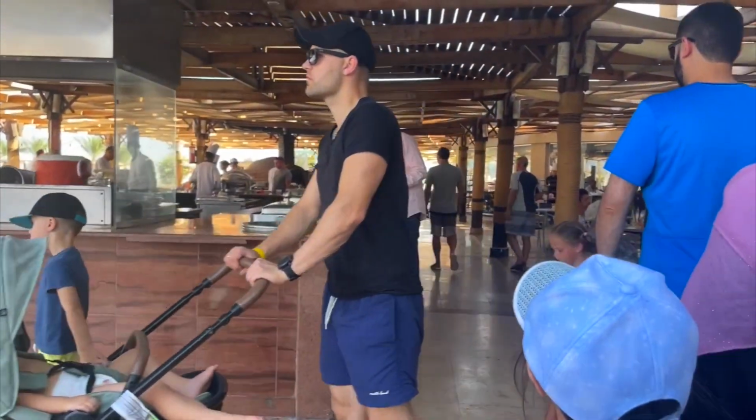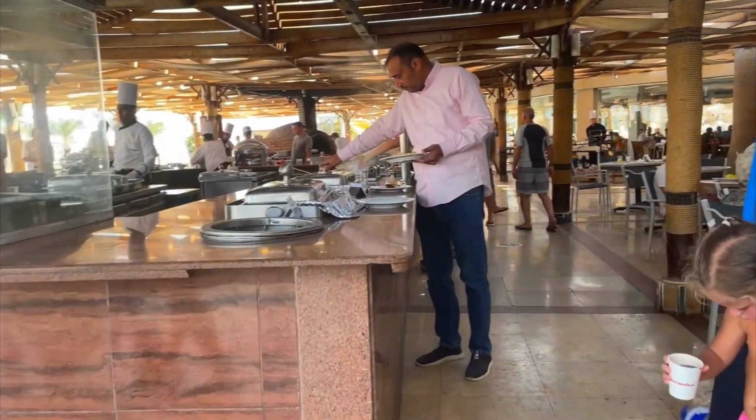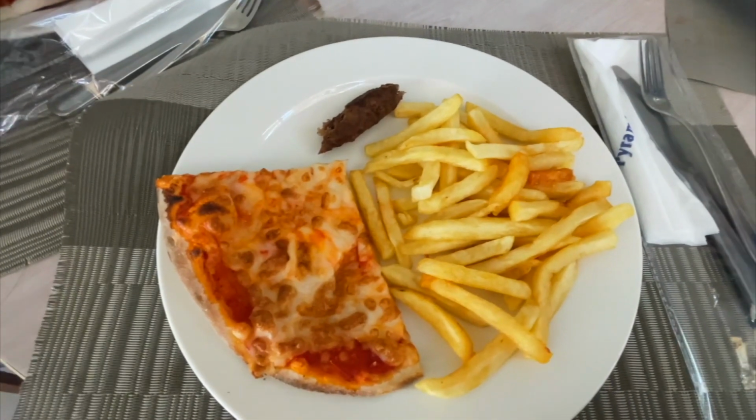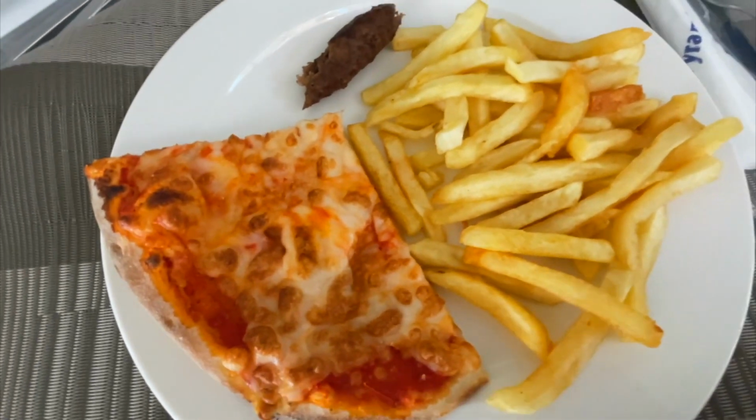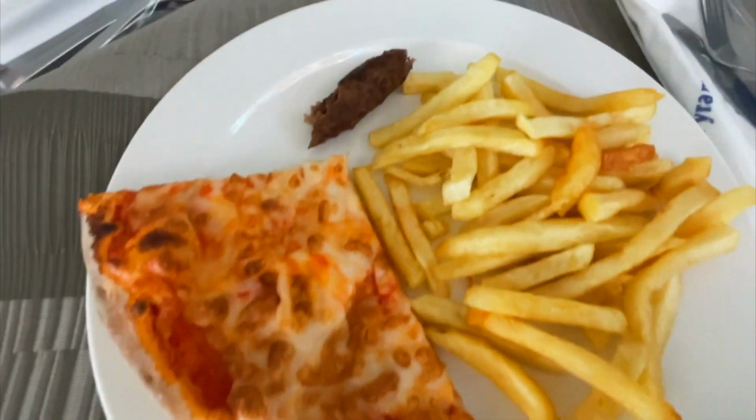So guys, we're on the way to lunch. My camera battery is charging, so I'm vlogging on my phone. And we're here. So guys, this is what I've got for lunch. I've got some fries and a freshly made pizza, which I'll show you guys in a bit how they make it, and then a sea kebab as well.